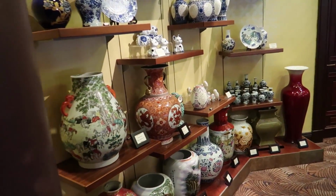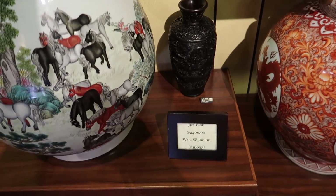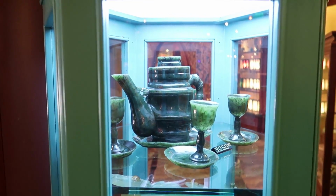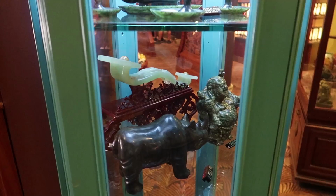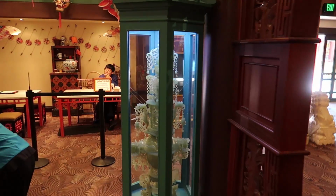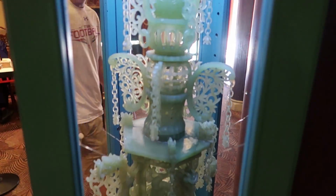How much do you think a vase like this is? Oh, it's on sale for $2,400. It was $8,900. It's a deal. They have lots of jade things for sale here, which is really neat. But they also have on display, I don't know if this is for sale or not, a huge jade sculpture in here.